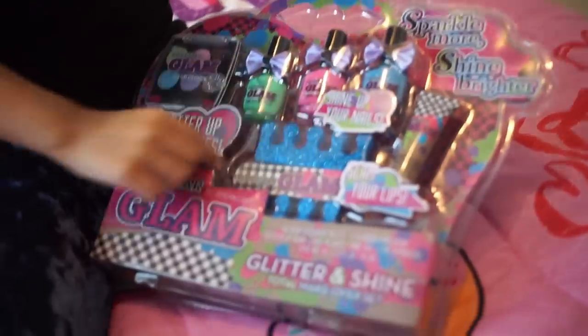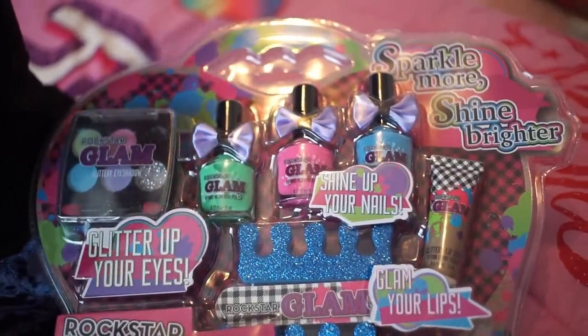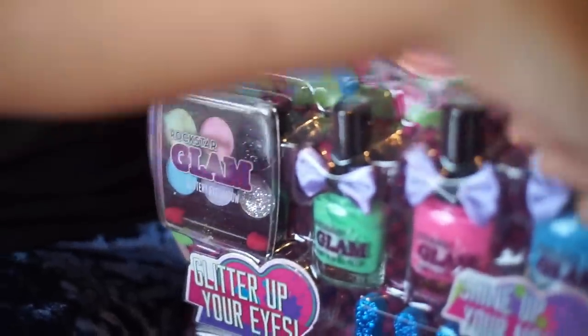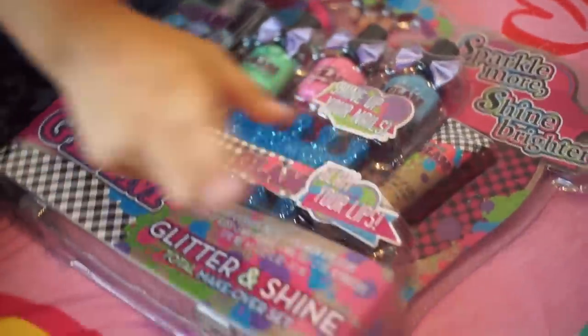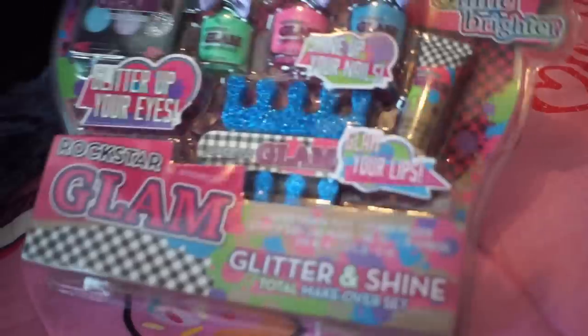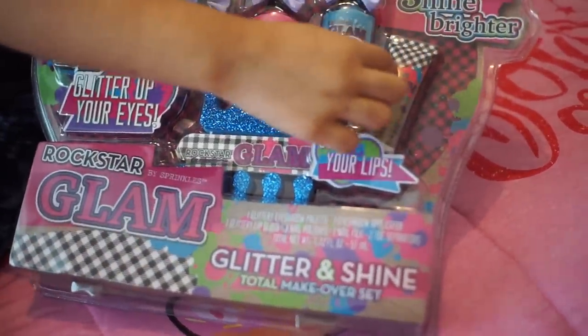Looks cute. So I have a makeup set for me so I can do my cousins, but their mom said we can't let them have makeup on, so we're not going to do those. But you have makeup. Yep. And it came with eyeshadow that you like. Nail polish. And lipstick. Wait, is this his lipstick? Mm-hmm. It's a lip balm.